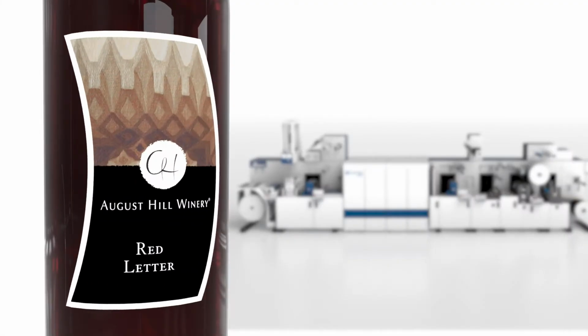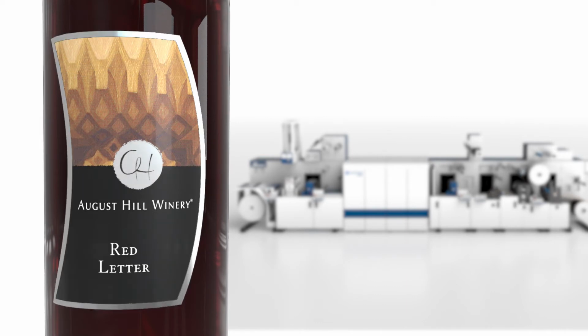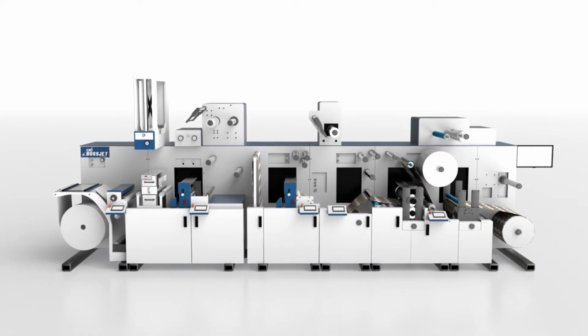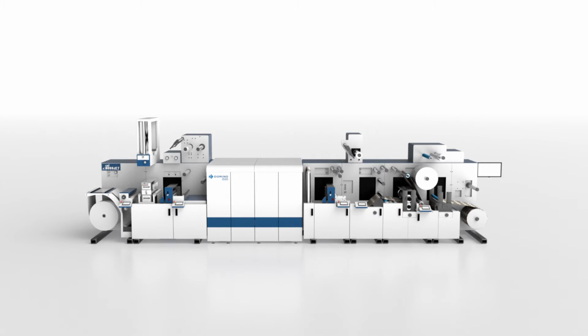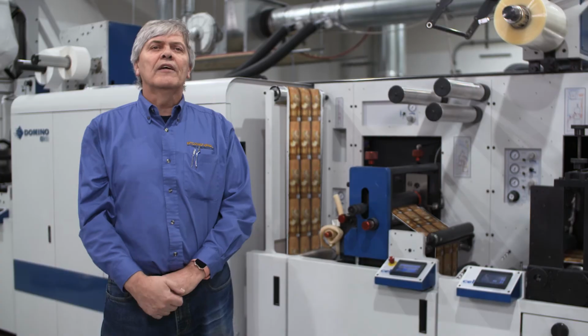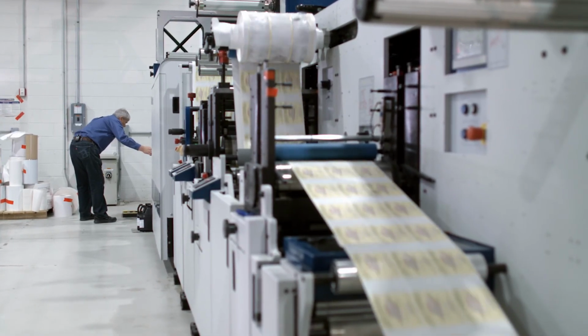We can also do things like embellish the labels, spot varnish, foil stamp, laminate, special die cutting, running also roll to sheet when necessary. And all these choices came about because of our collaboration with Domino and their recognition of what we were looking for as to grow our company. It's been a tremendous asset to our complement of equipment here in our company.